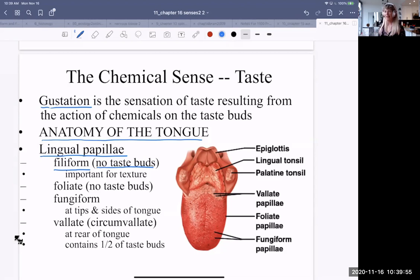So what is the purpose of being able to detect the texture of food? How can that warn you about different kinds of food? So important for texture. Yeah. So it could alert you to food that's gone bad. So food that's rotted is generally slimy and mushy.